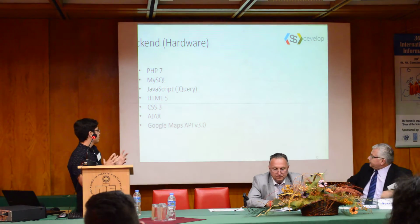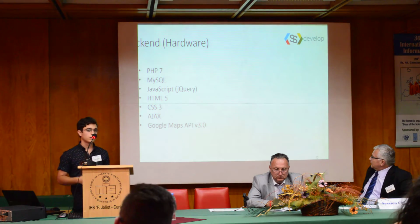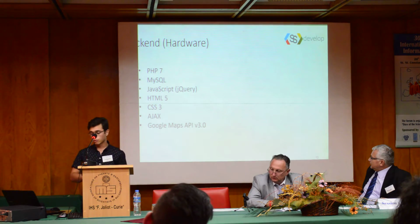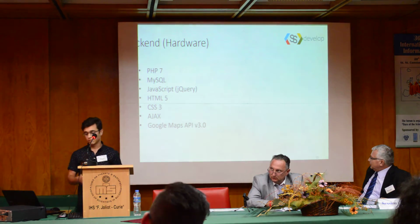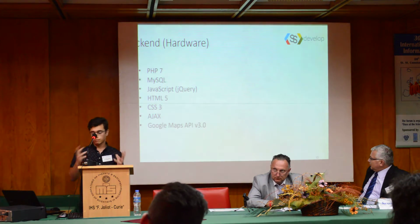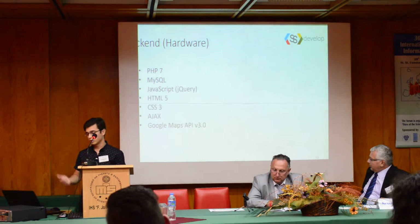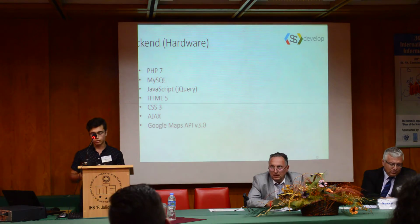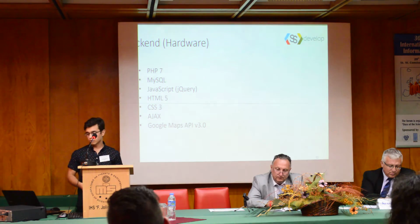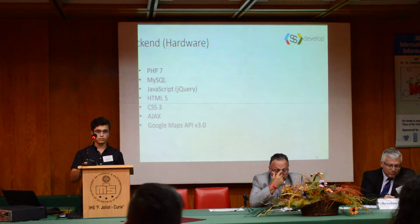And let's just talk about the backend of the system. I'm using the latest versions of PHP and MySQL: PHP for the backend code and the backend infrastructure, MySQL for the database, HTML5 and CSS3 for the view layers, JavaScript and jQuery just for interaction with the user interface. Ajax is made for HTTP requests, and Google Maps API is used just to mark the restaurants' positions.